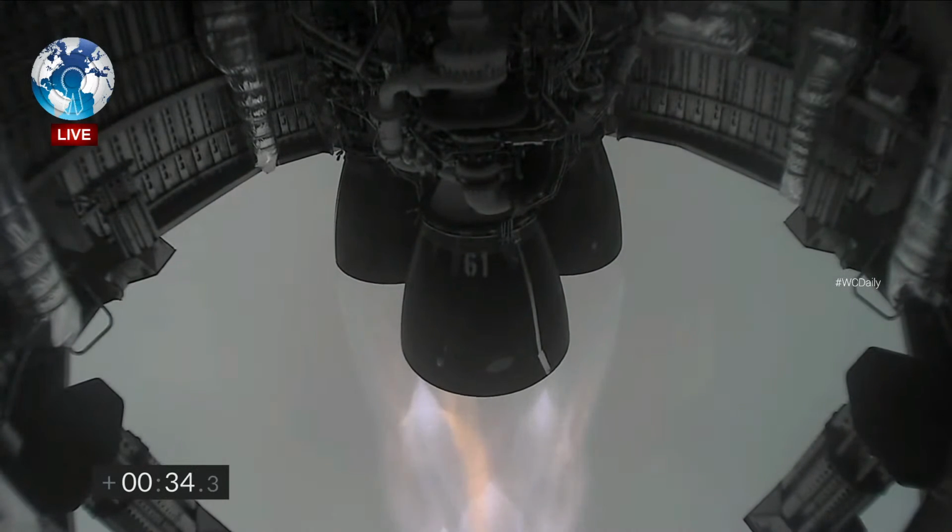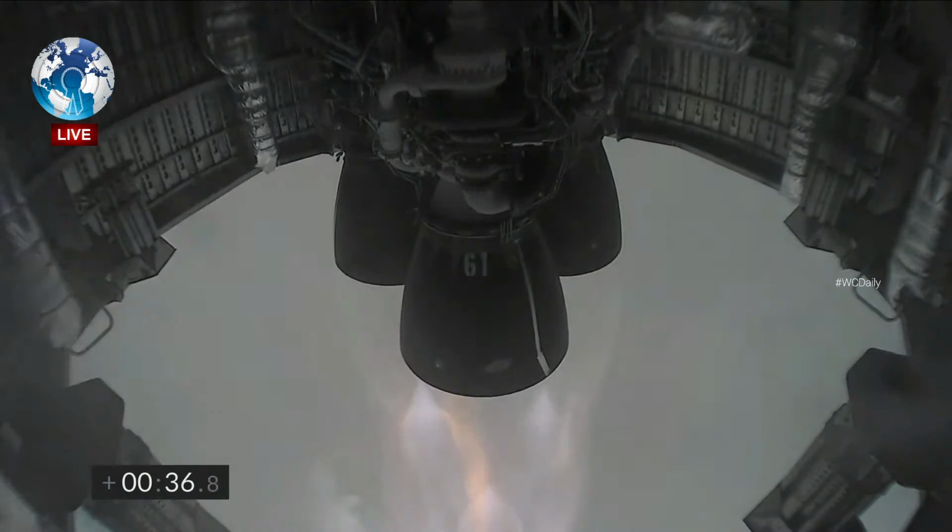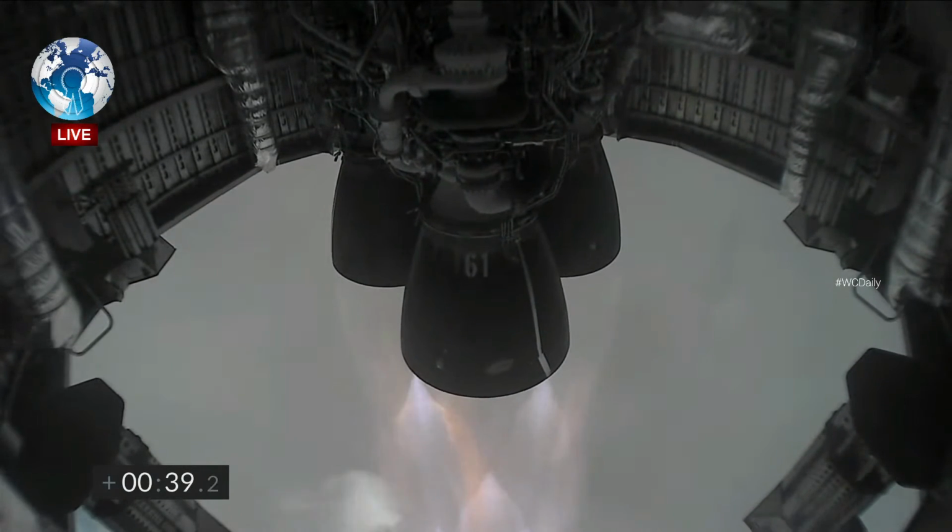Plus 30 seconds, Starship 15 is airborne as we get a view of the 3 Raptor engines as we're powering our way to 10 kilometers altitude in today's test flight.